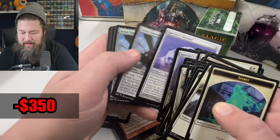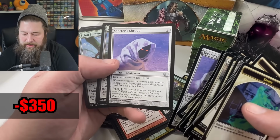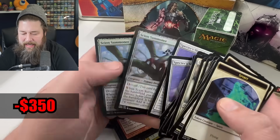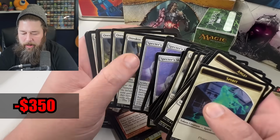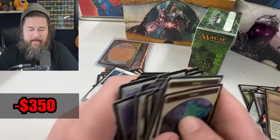That's a rare at least. Yeah, this is Spectre Shroud. Whenever an equipped creature deals combat damage to a player, discard... Oh, yeah, that's the bad one. The one that makes you draw is good. All right, so that's all nothing.